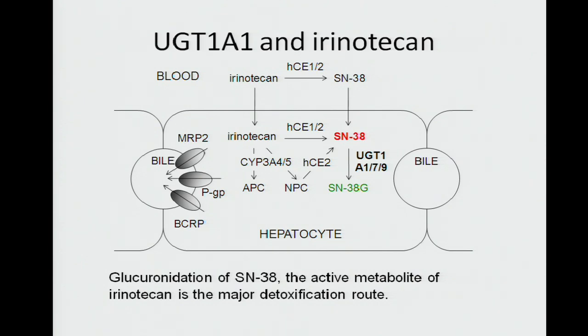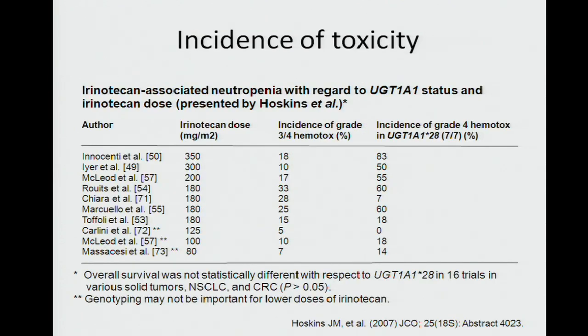SN38 is rapidly glucuronidated by UGT1A1 and is completely detoxified when that happens. If a patient's unable to glucuronidate their SN38, the drug becomes very toxic and you can see some severe ADRs again. However, this is very dependent on the irinotecan dose, and this is really what I wanted to bring up.